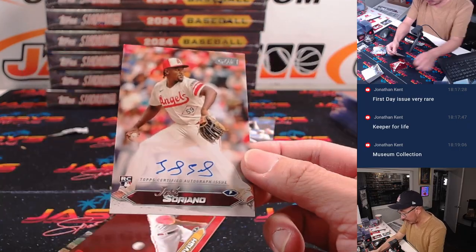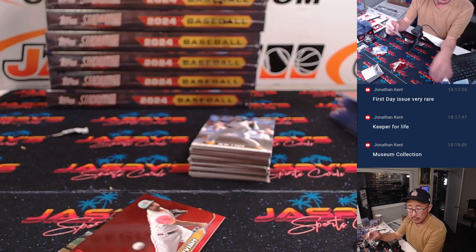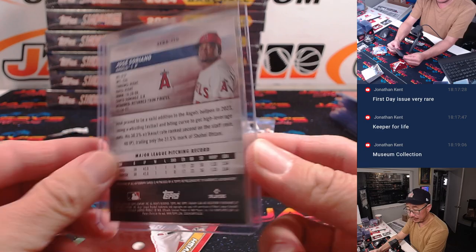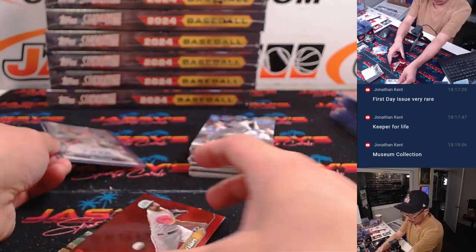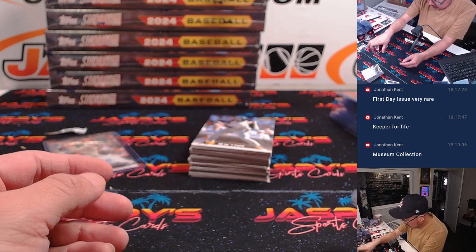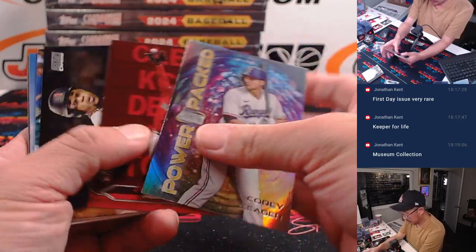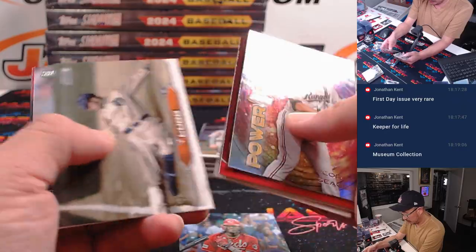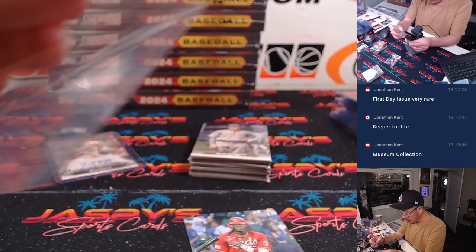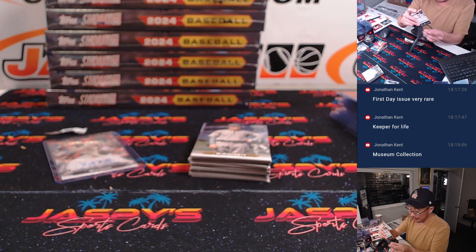We got Jose Soriano. Angels auto going to David. David D. Final minute. Here are the third quarters. All right, there's a rookie Imanaga and Elly De La Cruz for Leonard and the Reds.